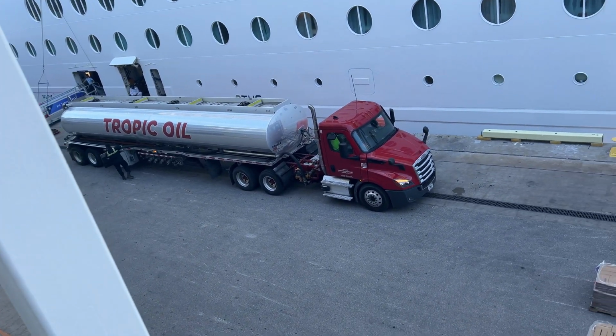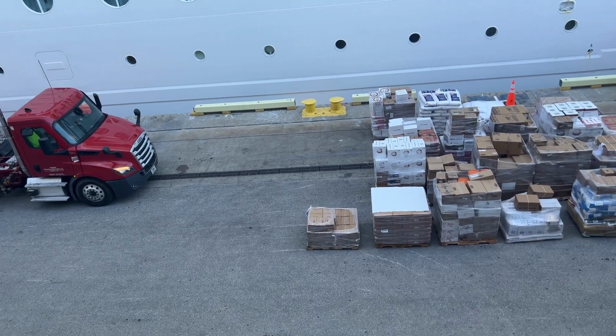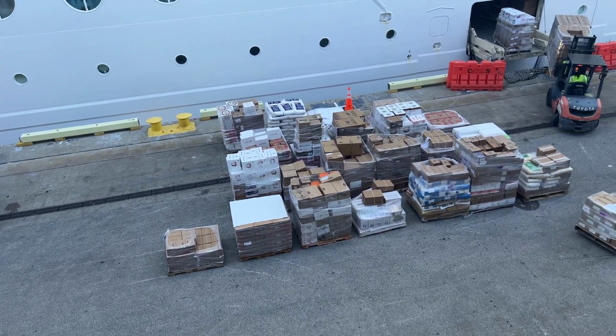So the boarding process started at 10:30, and those of us in suites and the key were allowed to board first.